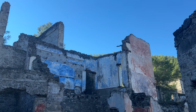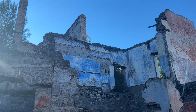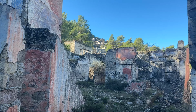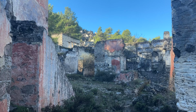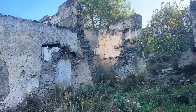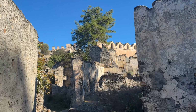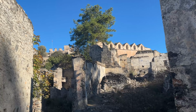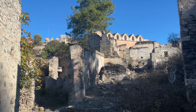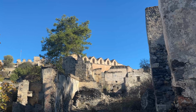I haven't seen much colour, but here's a remnant of somebody's blue room. The room was obviously blue at one point, and a little bit of red, but other than that, the years have taken their toll. It's an interesting walk round. 60 lira, sorry, to get in, which is £2. So £4 for 2 people. Can't really go wrong. The church, is what you can see up there, is actually closed because it's unsafe, as you'd imagine.